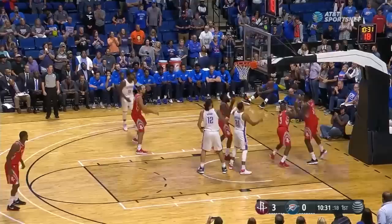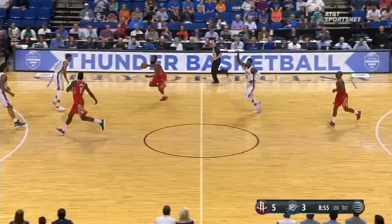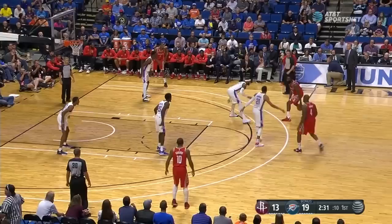Block there for Harden on George, and then Capella hustles to save the loose ball. Size mismatch there, stripped it away for Paul George. Chris Paul already everywhere here in the opening quarter of his first game in a Houston uniform. Harden the runner. Good job by OKC defensively. The Rockets are playing five out.